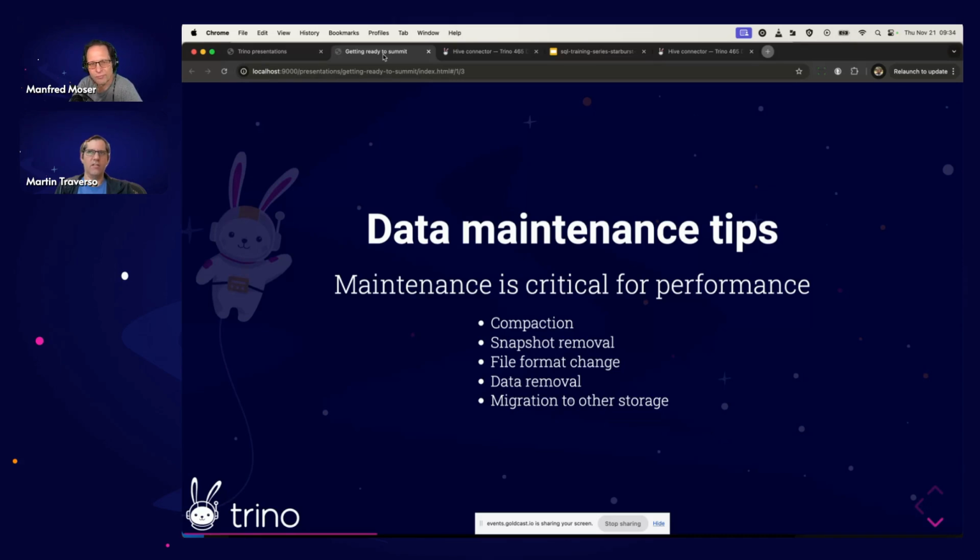For anything else, like if you have dimensional data that is changing frequently, and you're adding and deleting records, then you have to do compactions and snapshot removals, because that's what's going to happen. You're going to end up with files that record the deletions, as I mentioned before, and then you're going to do compaction that's going to create new snapshots, and then the old snapshots are going to refer to the old files, and you have to prune those snapshots to reclaim that space.